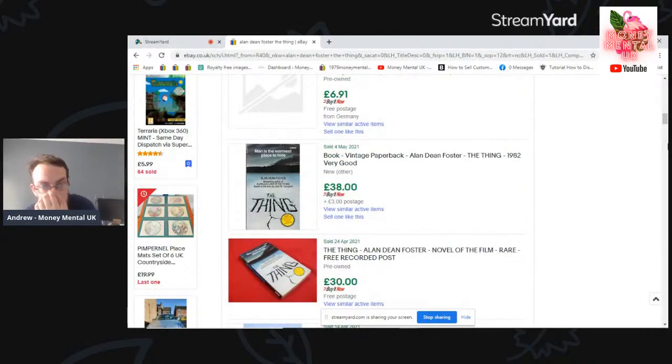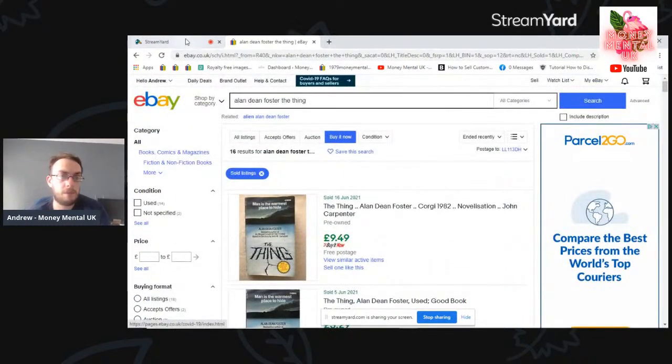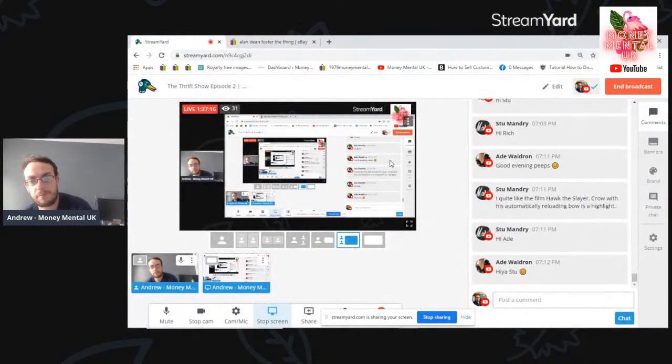Let's just check. Yeah, that's a paperback. Bloody hell. 30 quid, right, well, that's not going in the collection. That's definitely getting sold. Hawk the Slayer, I don't even know it's a film, I've not seen it. So yeah, the Thing, £29.95, cooking with gas. Always buy blind, that's what we're doing here, always buy blind.